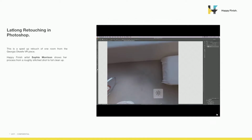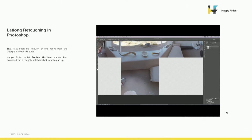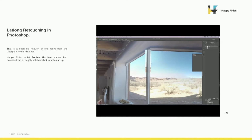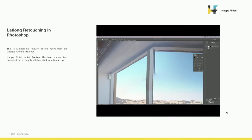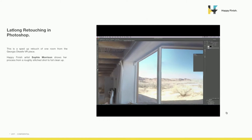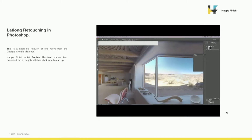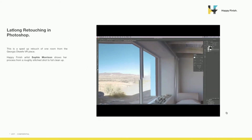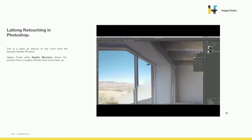Sorry, I'll just hit play there. Cool, so what you'll see here is this isn't just clean up in the sense of getting rid of a tripod, as you see in a lot of 360 stuff. This is a complete run through and checking in any stitch artifacts, any small little issues. The retouchers at Happy Finish have been working for decades in Photoshop and have been working on huge billboards, images of a really large size. So their attention to detail comes in handy, really.